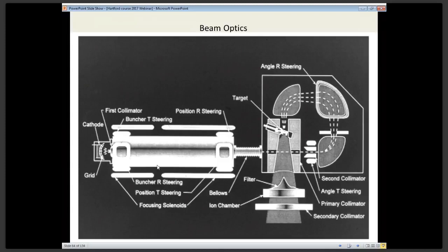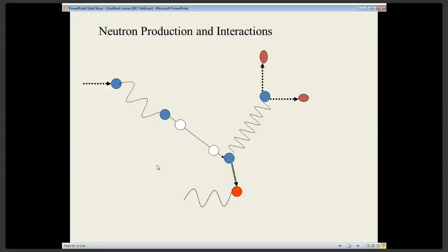Let's follow the path of the electron. Here's the electron in blue. The electron is the dotted line. Bang. The electron hits the target. Gives off high energy Bremsstrahlung radiation. Okay, so far so good.